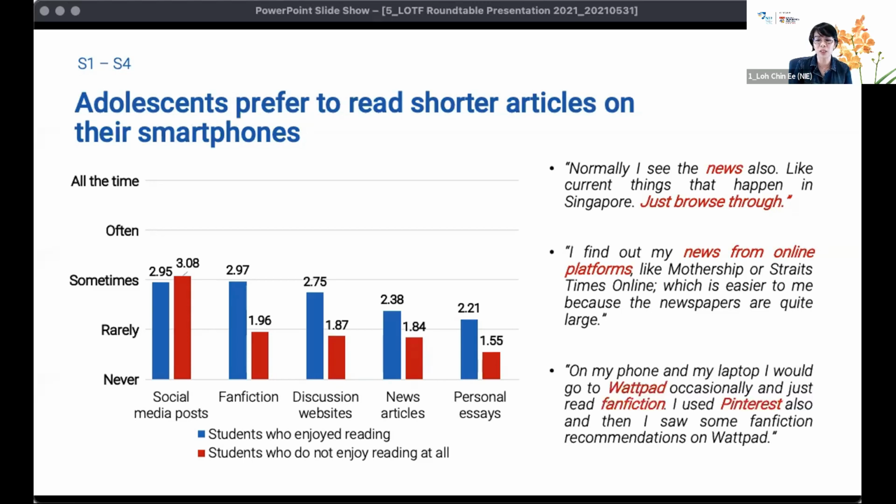Finally, this is from a student who says that she's an avid reader, and she says that on her phone and laptop, she would go to Wattpad, which is a fan fiction site. What is interesting here is, of course, she's using one form of social media like Pinterest. And from there, she discovers books that she's interested in. She discovers there's this thing called fan fiction, and she goes on to Wattpad and explores the reading there.